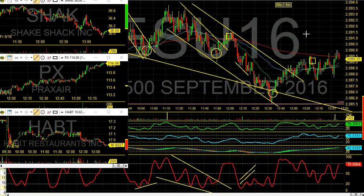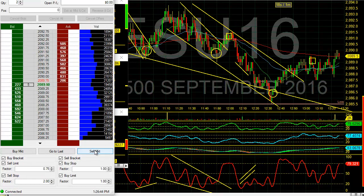And again, if we're going to take that, I like the combination there. There's always a good combination when we look at the combination between the RamBot and that setup there. So let's put in that short there, sell market short. Let's see. Let's actually wait here a second.